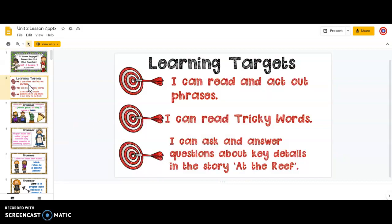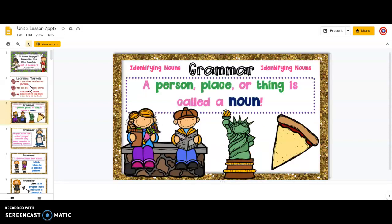Learning targets for today. I can read and act out phrases. I can read tricky words. I can ask and answer questions about key details in the story At the Reef. Now, we've been learning about nouns. Let's go over those again. A noun is a person, place, or thing.